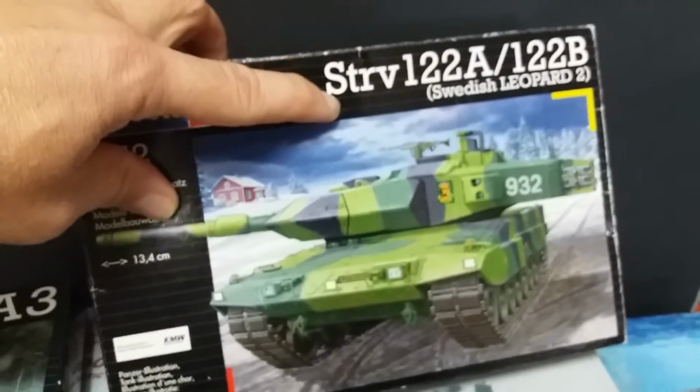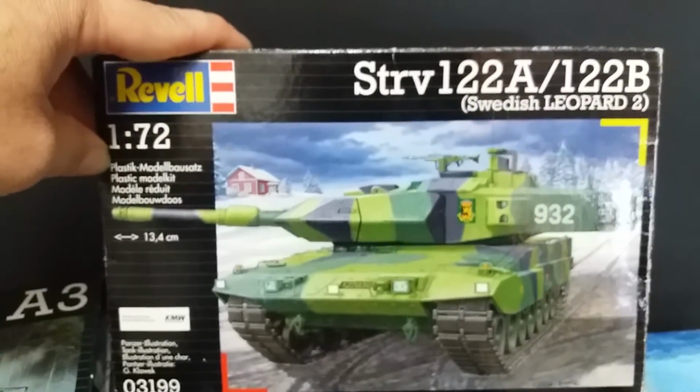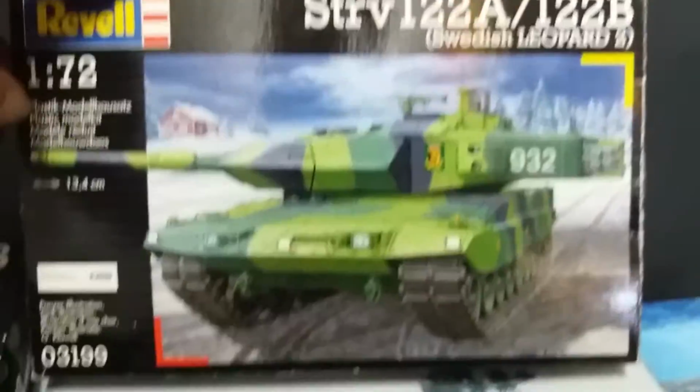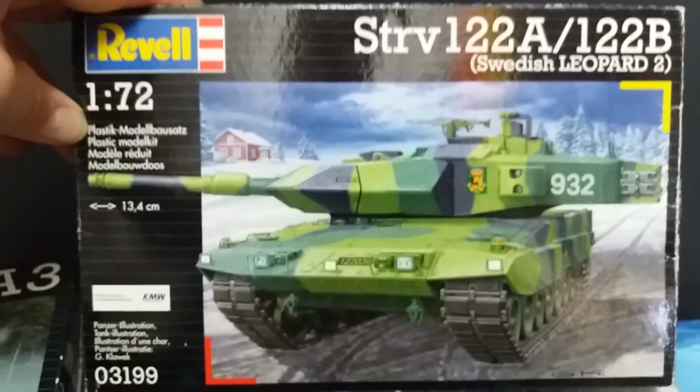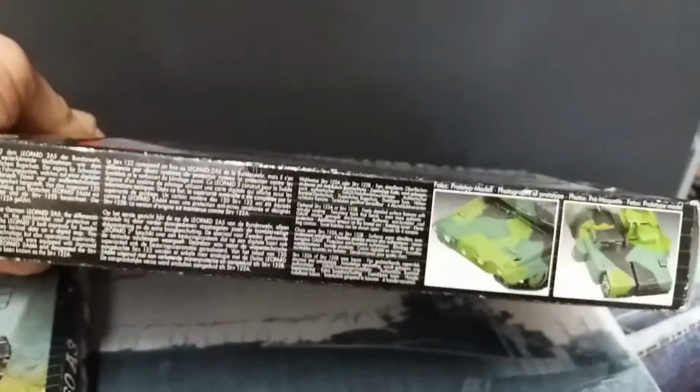I'm not sure what that stands for, so I'm not even gonna try and say it. It's just an abbreviation. But basically, as you can see there, it's a Swedish Leopard 2. Pretty sweet looking tank. Got that one.